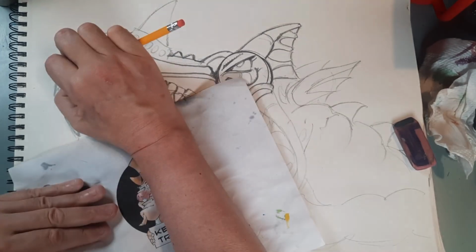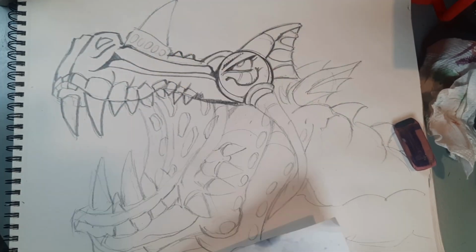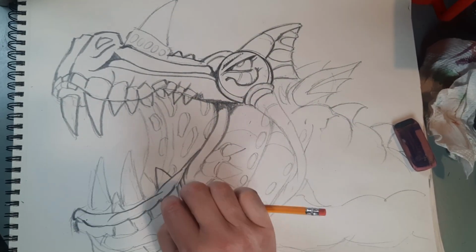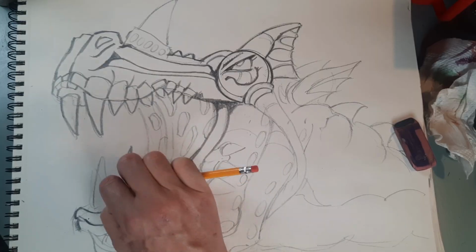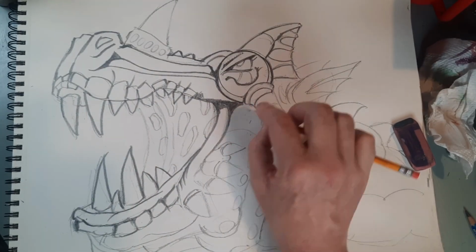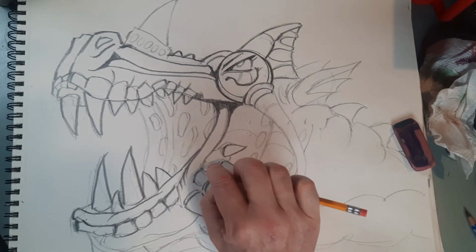Another misconception is that you need to have some kind of natural talent to draw. That's just not true. Drawing is a skill that can be learned with practice and patience. It's like riding a bike or playing an instrument. At first, it's going to feel awkward, but the more you do it, the more comfortable you'll become.